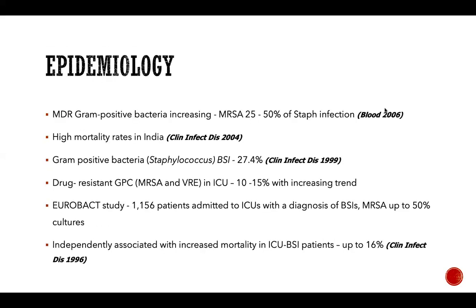If you look at the epidemiology, even in the Western countries, where we know that gram-positive infections are the main load, we found that gradually the resistance in gram-positive infection is increasing. And there are studies which show that MRSA infection can be as high as 50% among the staph population. In India, because we are not anticipating these bugs to begin with, if we fail to give empirical antibiotics to the right patients, the mortality can be high. Gram-positive infection, specifically staphylococcus, in blood culture can be as high as 30%. And some of them are drug resistant, that is both MRSA and VRE, and in the ICU the incidence can be up to 15%.